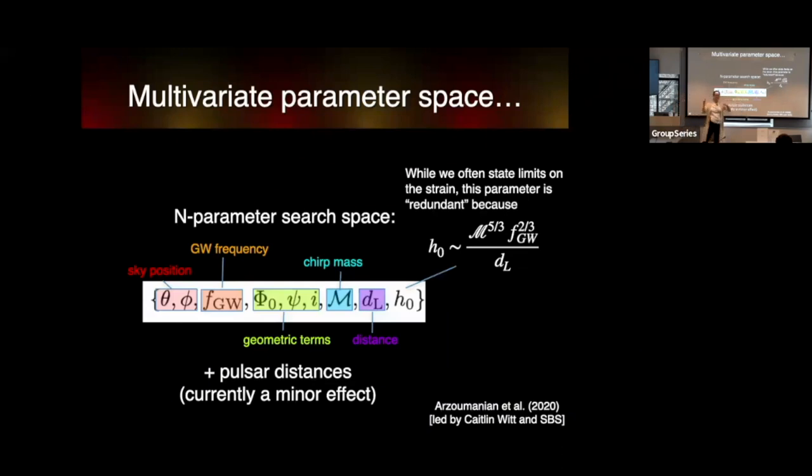just some geometric terms: what's your phase at a certain time, what's the inclination, what's the gravitational wave polarization, that's that little thing. This is the chirp mass, combining both the masses of the black holes, and of course the distance, which all go into defining how bright the strain for this source will be. So that last term is kind of redundant, even though that's the thing we quote. We also really don't have a good handle on pulsar distances. So if we want to calculate the pulsar term, that's actually some part of our search space that we have to search over. And this is currently a minor effect in terms of how it influences our searches.